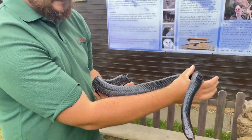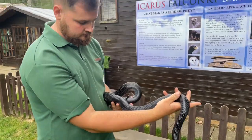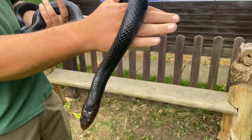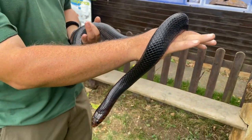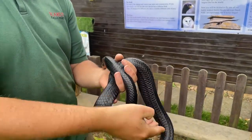So Tommy's just holding the male eastern indigo snake. We've just shown some members of the public this amazing animal and talked about snakes in general, but look at this snake. Those of you that know your snakes will know how special eastern indigo snakes are in the wild and as a collector's sort of interest. And this is, of course, captive bred.